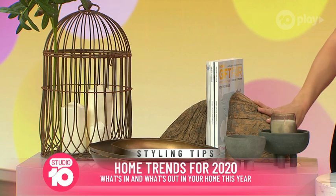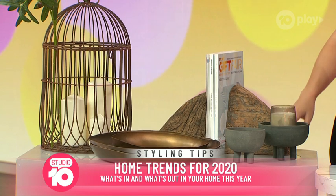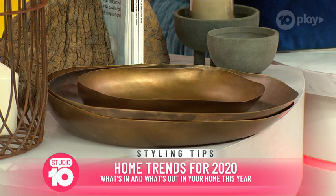So what do you mean by that? You know, things like you've got some timber there, those metal bowls look like they're a bit bashed. Everything's not perfect and symmetrical anymore. Okay. Right. And we go to the velvet cushions.